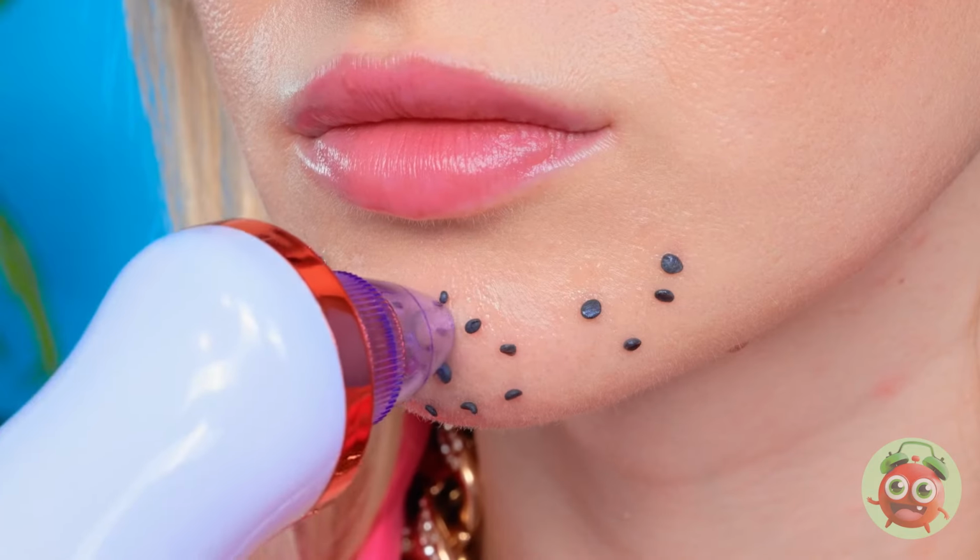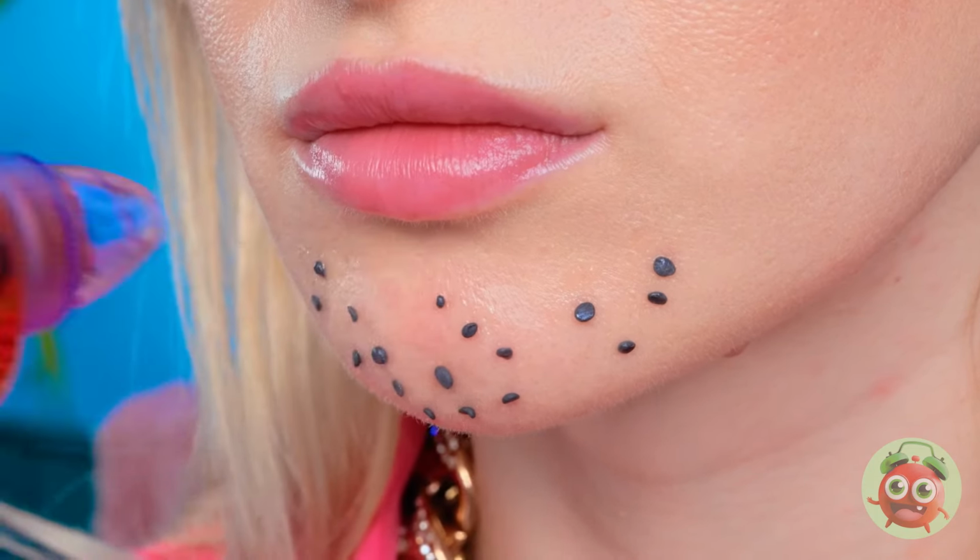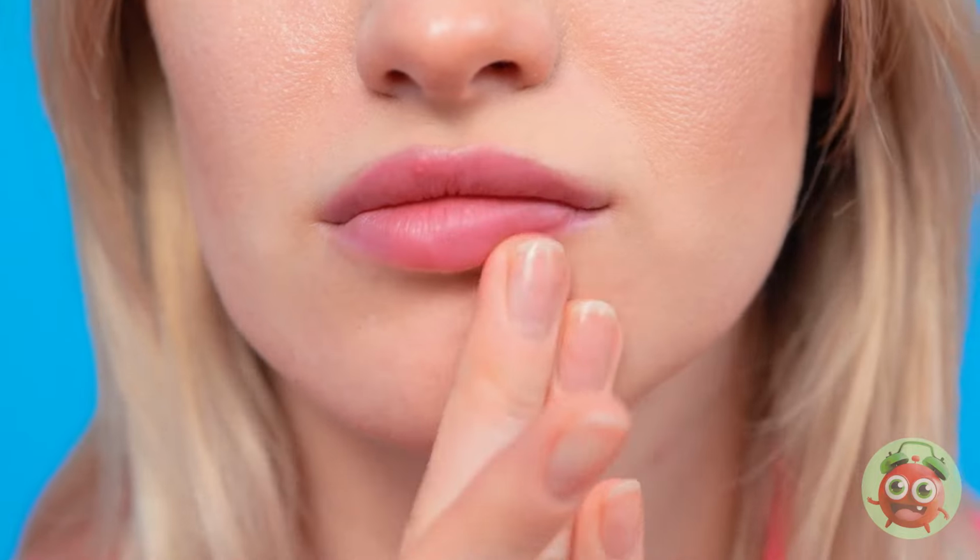I'll run it over your skin. It'll suck that gunk right out of those pores. It's just like dusting. Phew. I think I got them all. Take a look. My flawless skin is back. Oh, I was so worried. What a relief. You're a miracle worker. Don't thank me. Thank this little gadget.